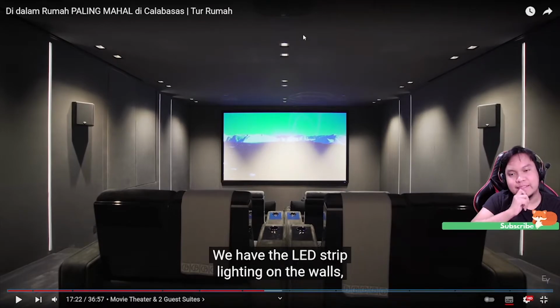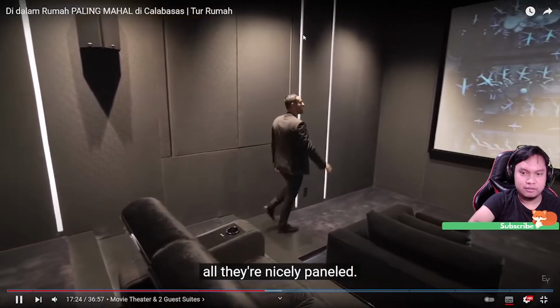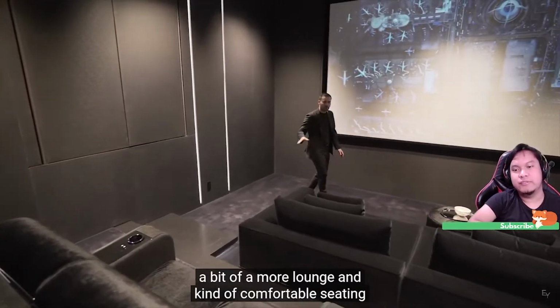Tapi gila sih ini rumah kayak ibaratnya mindahin fasilitas-fasilitas mall tuh ke dalam rumah gitu. Jadi gue kalau tinggal di sini kayaknya nggak pernah keluar rumah deh, gue di rumah terus deh kayaknya. Lengkap semua soalnya fasilitasnya.